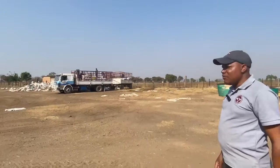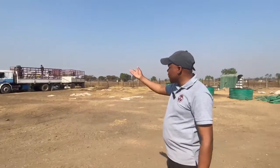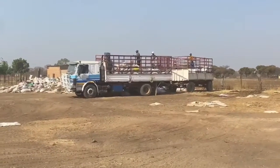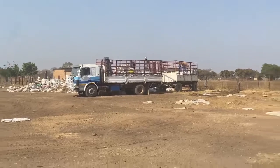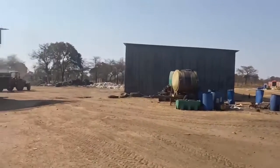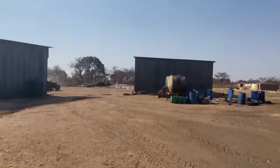Then you see there, those are trucks. Feed ingredients are being bought from different places and now they're being offloaded. You see there some sacks of feed and hay. Very importantly, you see these are sheds there. These are storage facilities and they are very important, especially when your scale of pen fattening grows or is massive. You need some form of where you keep your feed, your ingredients, even the equipment you use.